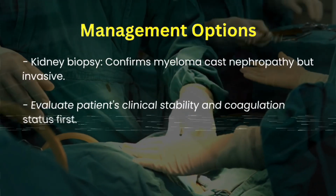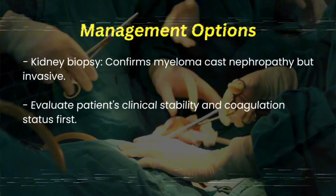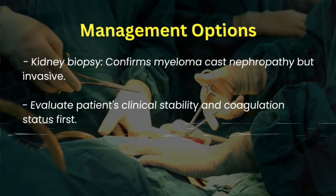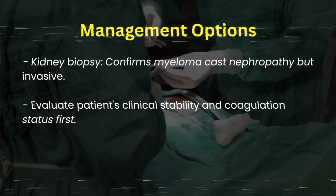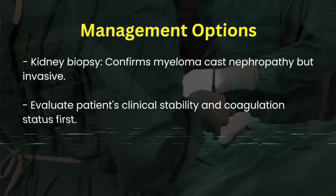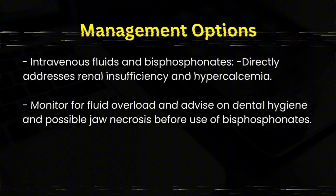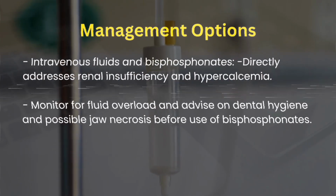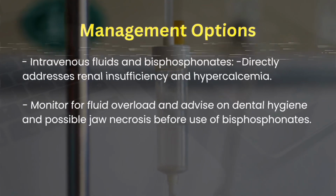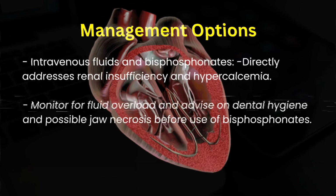Trick to watch out for. Consider the patient's clinical stability and coagulation status before proceeding with a biopsy. In patients with severe thrombocytopenia or coagulopathy, the risk of bleeding may outweigh the diagnostic benefit. E. Administering intravenous fluids and considering starting bisphosphonates for hypercalcemia. Trick to watch out for. While hydrating the patient, monitor for signs of fluid overload, especially in those with compromised cardiac function.